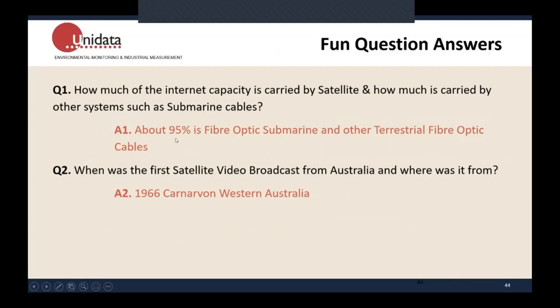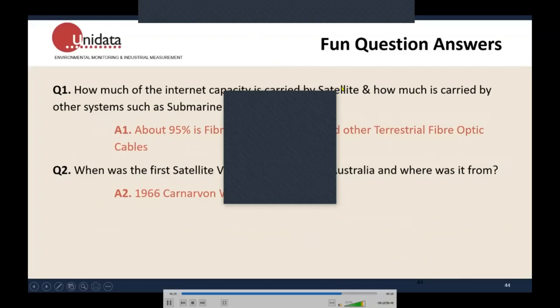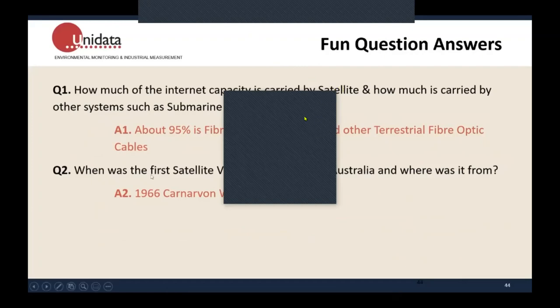Everyone says, oh, a satellite's half the capacity. No, it's not. And it's not because it is fiber. Fiber has huge capacity. It's all about fiber optic submarine cables. Satellites are a tiny amount of internet capacity. But in our industry, satellites are very important because they have reach and we don't need a lot of mobile.